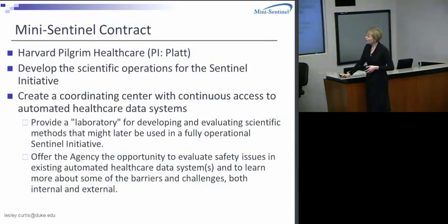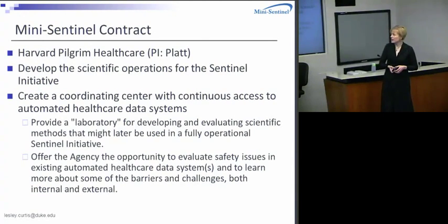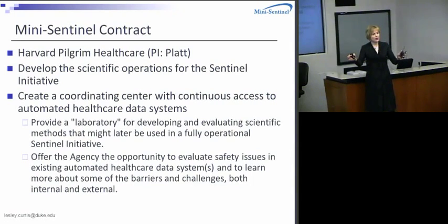In fall of 2009, then, FDA let the Mini-sentinel contract to Harvard Pilgrim Healthcare. Rich Platt is the PI of Mini-sentinel. And Mini-sentinel is essentially the pilot of the Sentinel Initiative. In that contract, Harvard Pilgrim and the Mini-sentinel team was charged with developing a scientific operations infrastructure for the Sentinel Initiative. Again, the idea is whatever's created for Mini-sentinel evolves over time into what becomes the Sentinel Initiative for FDA.